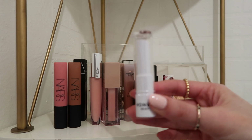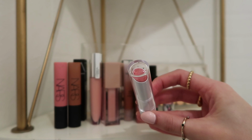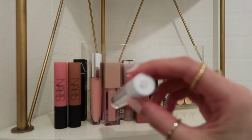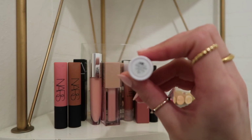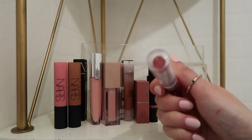I also just found this from Honest Beauty, which is actually a tinted lip balm. I think I thought this was a lipstick because it's tinted, but I've just read the packaging and it's actually a tinted lip balm. So lip balms don't belong in here. I'm going to find this a new home.